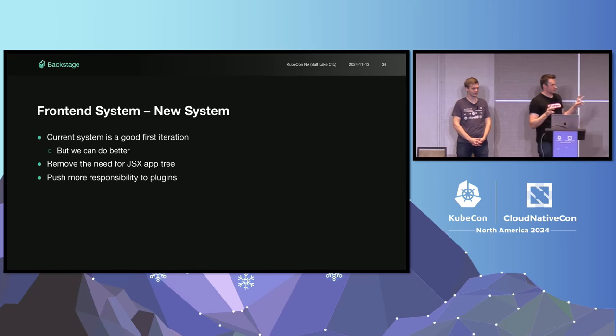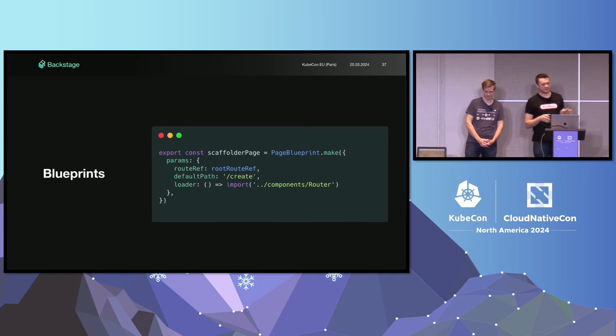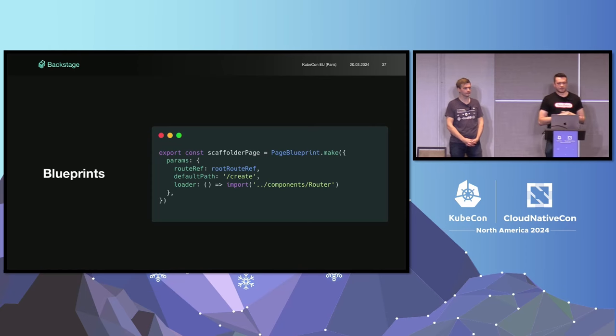Over the next two slides, there's two more features that I also want to talk about in the new front-end system. So blueprints. Blueprints are really extension templates, but we use the name blueprint as it's short and unique.